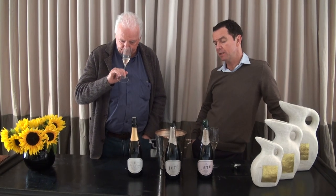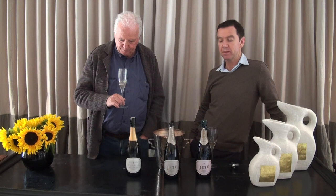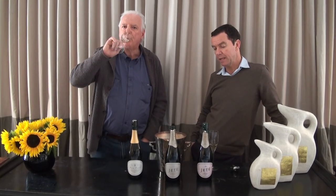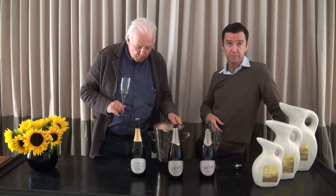And this has marginally more Chardonnay than the Vera's. It's about 78%. So it's a little bit more, and that to me shows a little bit more tightness on the palate. It gives a little bit more focus and austerity.